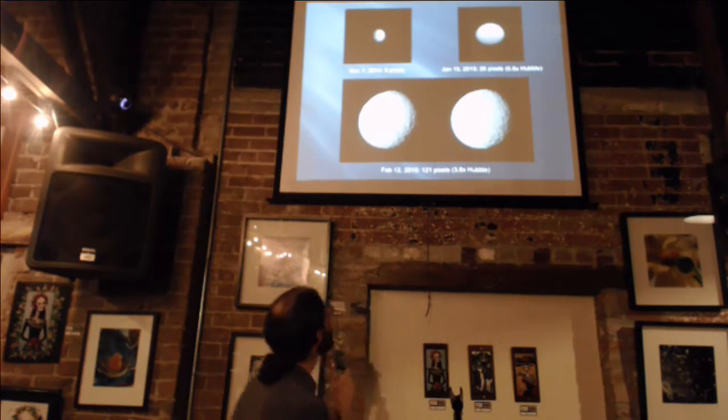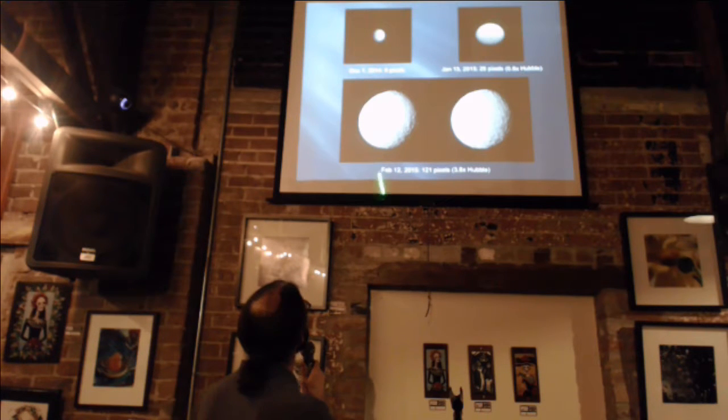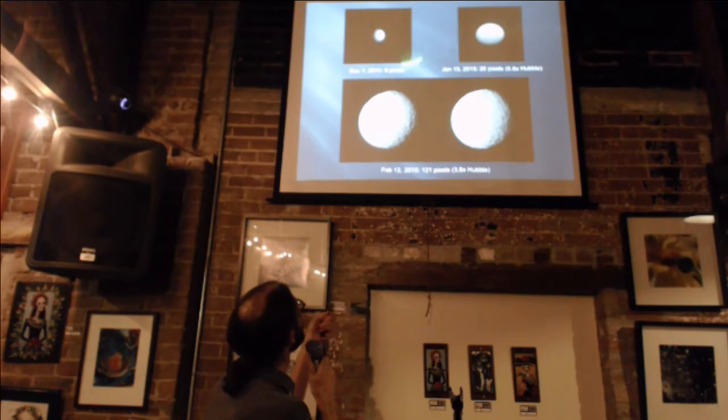So here's a few snapshots of Ceres on the approach. This is the first multi-pixel image that Dawn sent back. It's 8 pixels across. Okay, not too impressive. Still well below Hubble. This is one of the first ones that's getting close to Hubble resolution. You can see this bright spot here. These ones are about 4 times Hubble resolution.